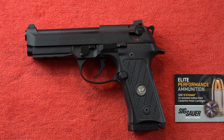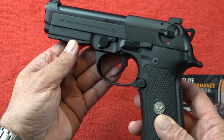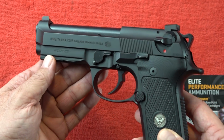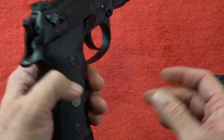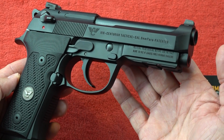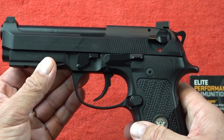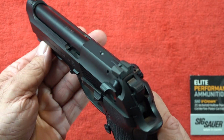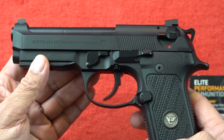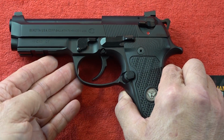Alright guys, coming in at number 2. This one is a terrific pistol. The Wilson Combat Beretta Vertec Centurion Tactical. That is a long name for an absolutely fantastic 9mm pistol. This is a joint venture between Wilson Combat and Beretta. And the outcome, well, it's one of the best pistols I've ever shot. So, a little bit expensive, yes, but a tremendous pistol nevertheless, and worth your consideration.